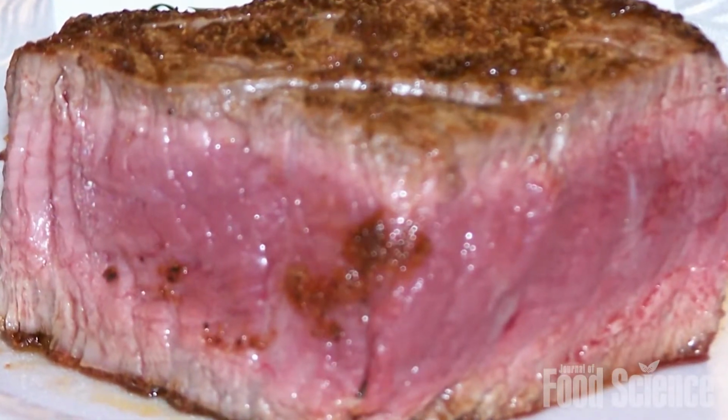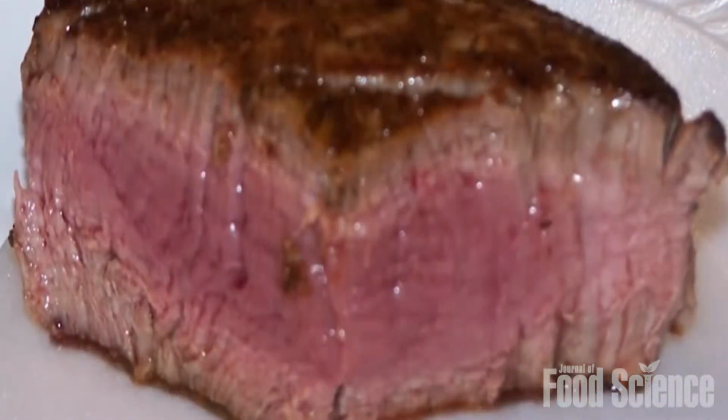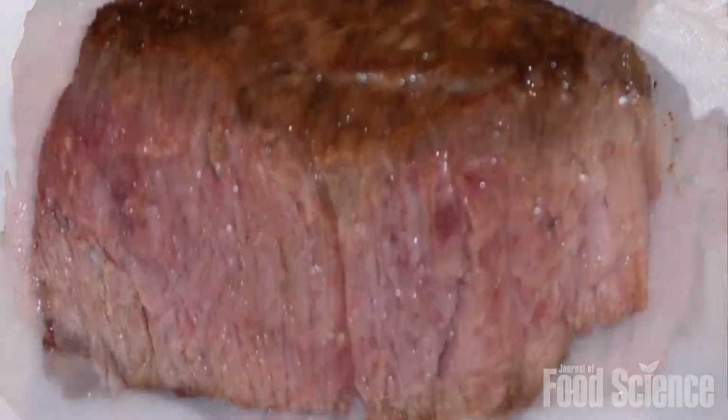We were able to verify the degrees of doneness after cooking by comparison to the beef steak color guide published by NCBA. Because of that, we ended up with 3 very nice degrees of doneness that were very consistent, cooked by the culinary professionals, the cooks. We had a very rare degree of doneness, a medium rare degree of doneness, and a well done degree of doneness.